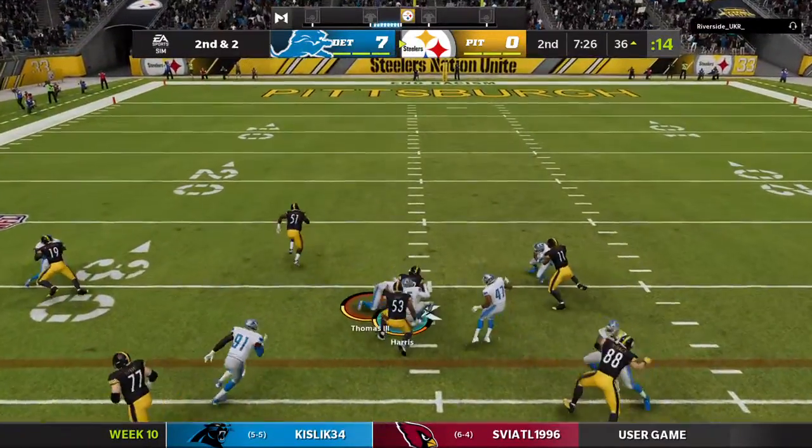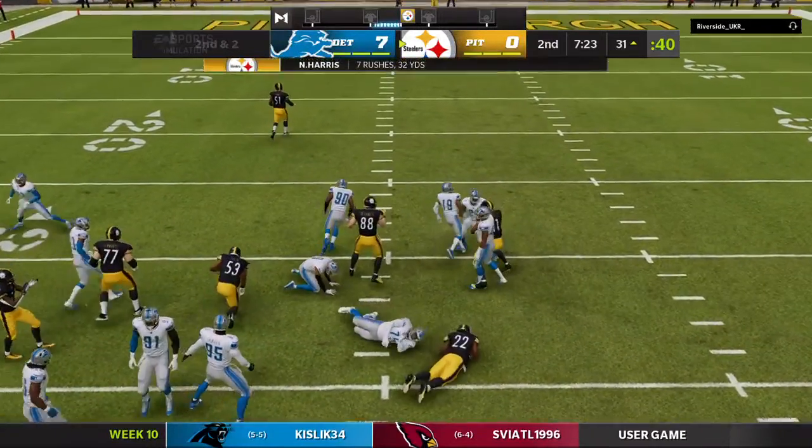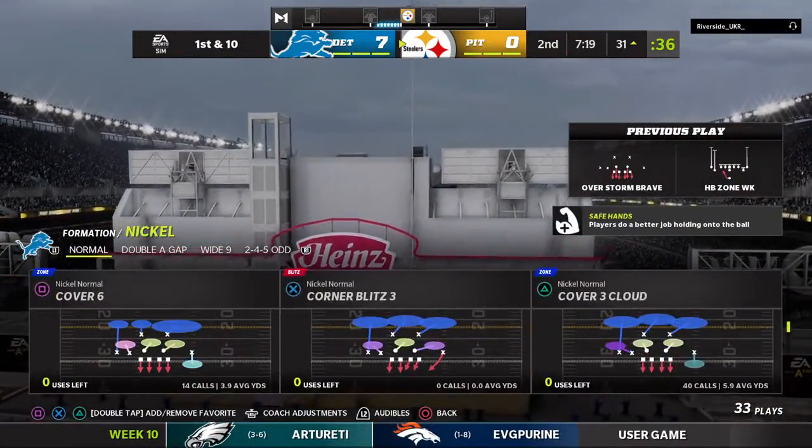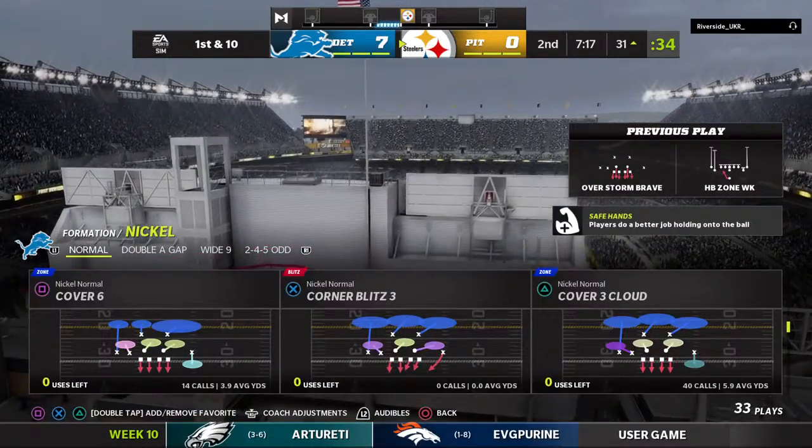Second down. It's Harris. And this time not quite to the 30. It'll be down at the 31-yard line. 4 yards the pickup. First down.